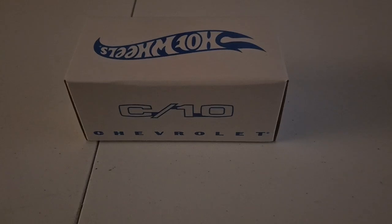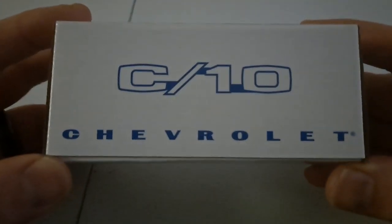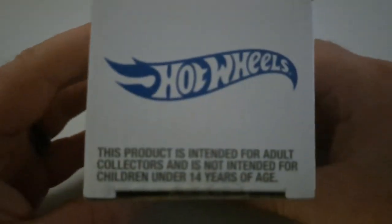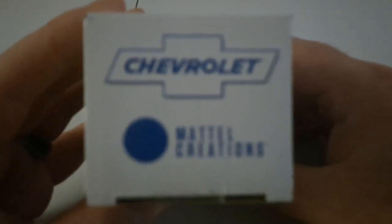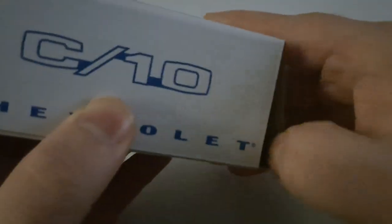Today we're going to take a look at the most recent release from the RLC, the Chevrolet C-10, Hot Wheels RLC, Mattel Creations. See what we have.